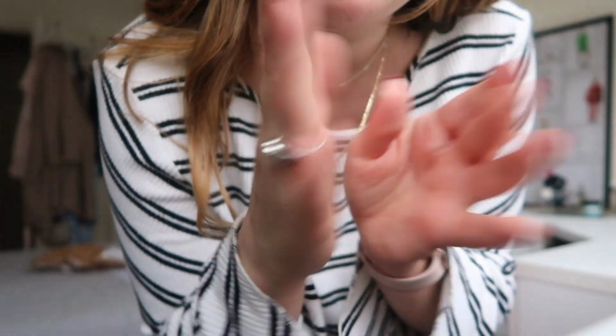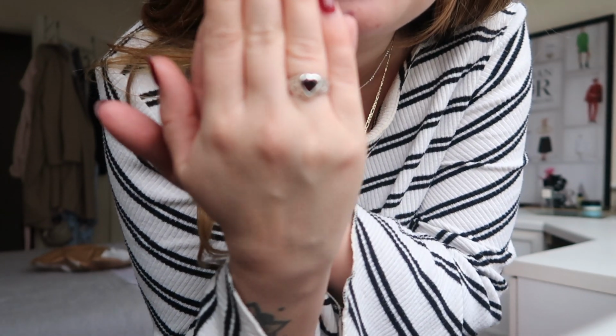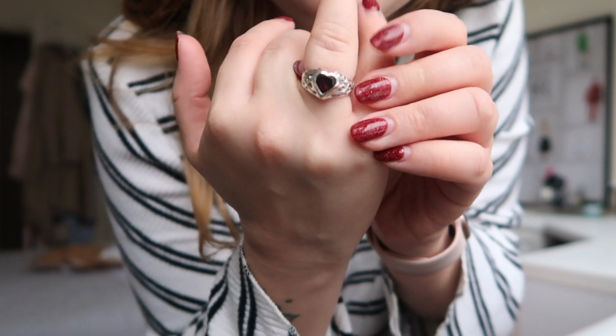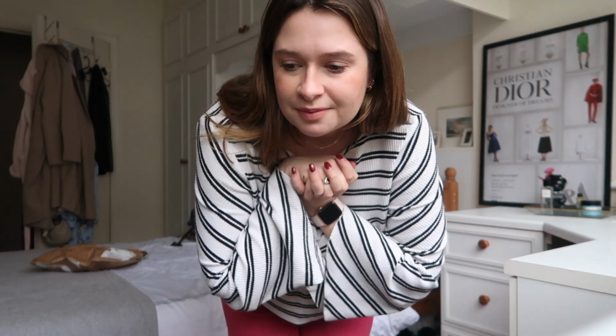And then I'm gonna put all my rings on, but I am wearing this gorgeous Great Frog ring that Pete got me for Christmas. I only just got it now because it was taking ages to make, but it's a garnet and it's like the heart on fire. Great Frog rings are my favorite thing in the world, so he did so well here. Loving my jewelry at the moment.